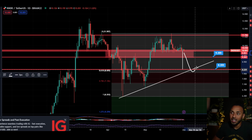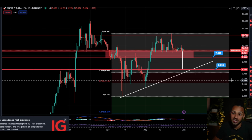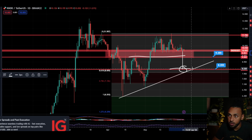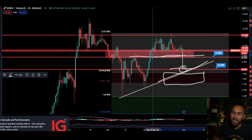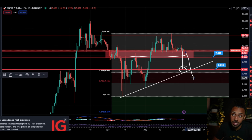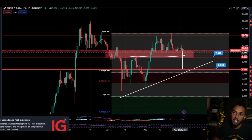Now, sure, it may continue down further than that, and it may lose support and go down lower than $7.18. I just personally don't think that's going to happen. You know, obviously we have, again, this support, we have this breakout zone support, we have this support, and we have this support. Massive levels of support in this zone here. And so I just don't think that Rndr's price, if it breaks down to the downside, is going to just go through all of them, right? I just don't think that's going to happen. I think it would find some support.